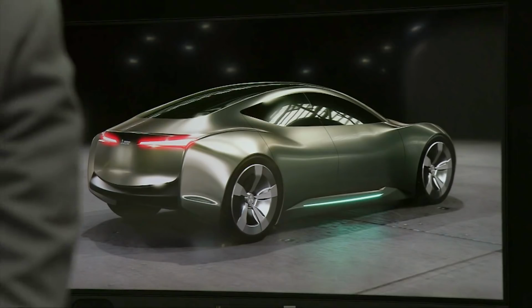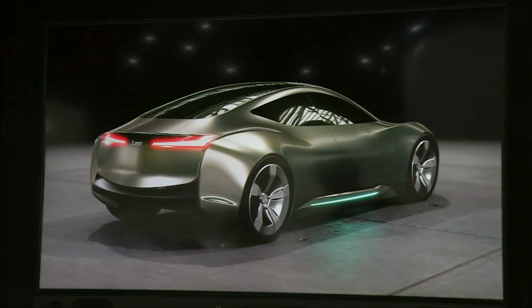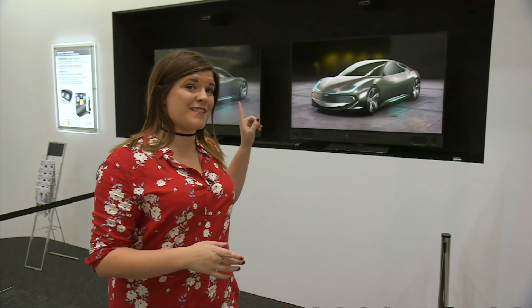Here's another angle on cars from Mitsubishi. As the viewer changes position, so the car and lighting effects shift with them. Now, obviously the car wouldn't move like this in real life, but what it would do is, as you move around it, the lighting and reflections would change, and that's what this is trying to demonstrate.